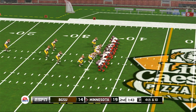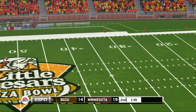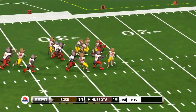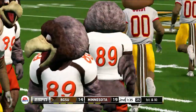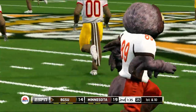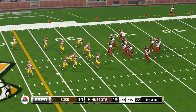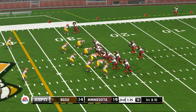This is a great punt-blocking team, and it looks like they're going to try to get to this one. He gets it away, and this is a really nice punt. From the 15, he showed a good burst there. Momentum swings have been fairly even, and with so little separation, this game can be drastically changed on just one or two plays.